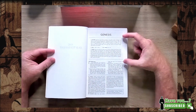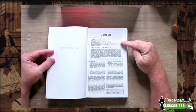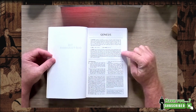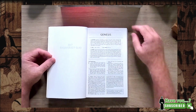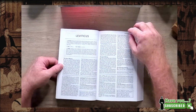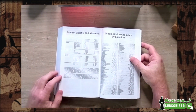Each book introduction is literally about 2 paragraphs. There's a paragraph about authorship. There are 2 points about the time it was written and a key verse. And then there's a paragraph on the theme. That's all you get in terms of book introductions. Paragraph, key verse and time, paragraph. Very short, very concise.